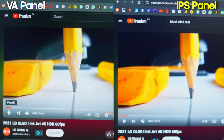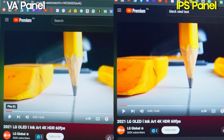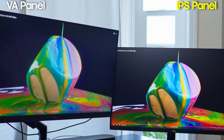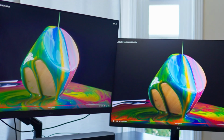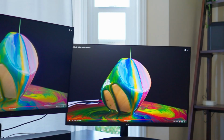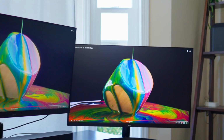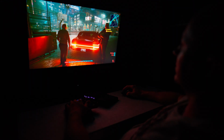In a recent video, I talked about how I bought a cheap VA panel with a high refresh rate, and it was terrible. Only then did I realize that my current 32-inch IPS monitor actually still looked fantastic. The only downside with it is that it's 1440p and it only has 75 Hz. Now, to be fair, a 2K monitor with 75 refresh rate is still pretty impressive. But the point is, IPS panels still look dang good.